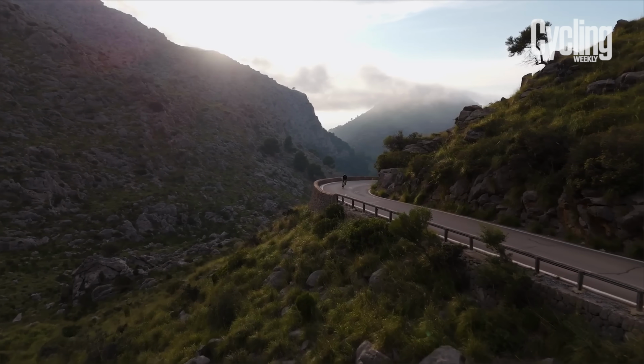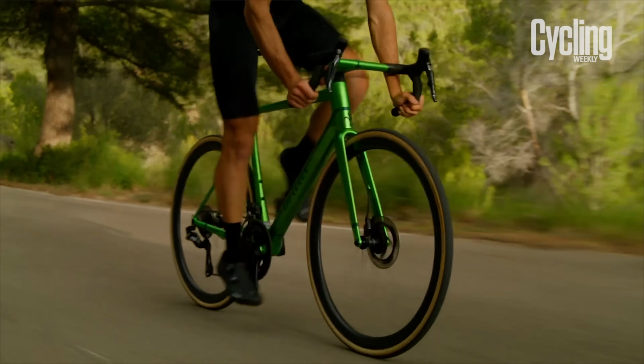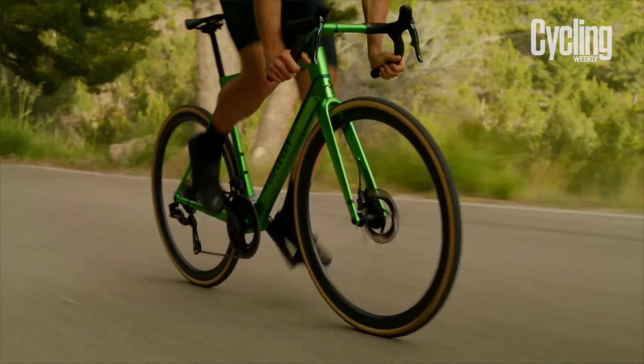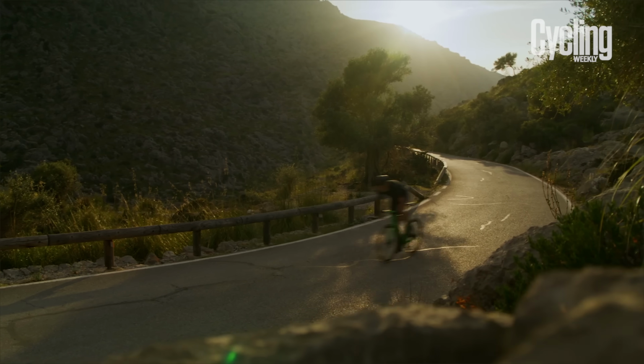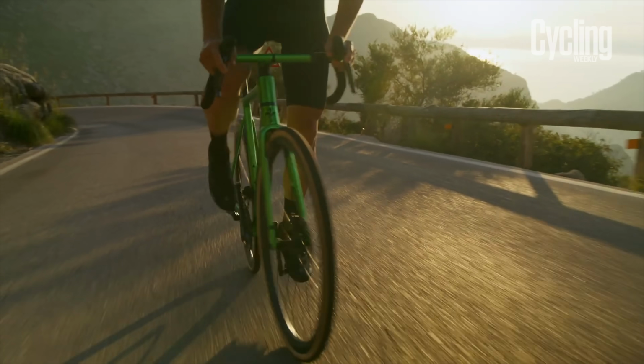The claimed full frameset weight, including fork, bar and stem, seat post, through axles, and other hardware, is 1,651 grams, and this is in comparison to the Zero SLR's 1,798 grams, which is just under a 10% weight reduction. The main sources of the new bike's weight loss when compared to the Zero SLR are the frame, the fork, and the bar and stem combo.